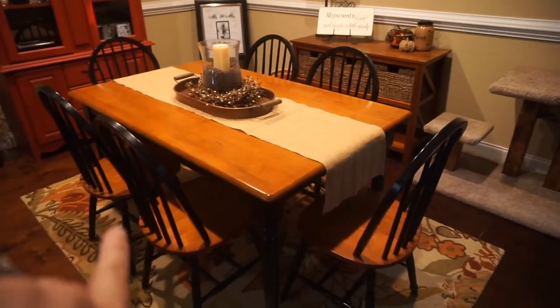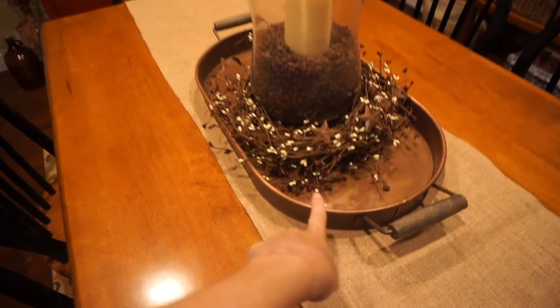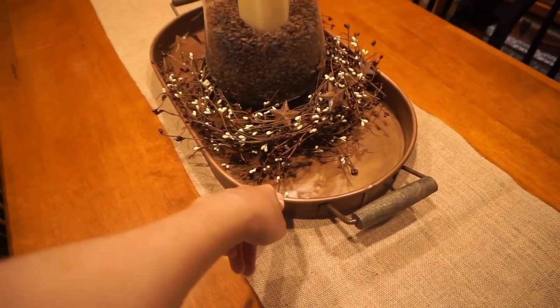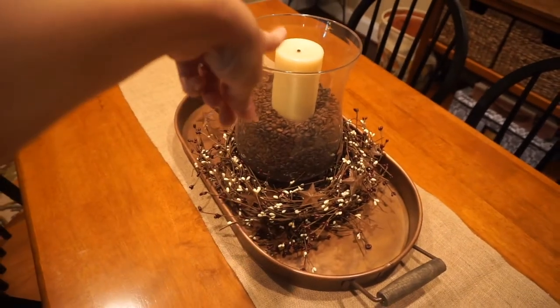But anyways, this is my dining room if you've never seen it. So this table actually came from Walmart. This table and chairs. This is just a burlap runner. I got this from, no idea, where did I get this? Maybe Kohl's? Not real sure. But I put this together myself. I just got this, I think, at the dollar store. I put some coffee beans in there, a candle.